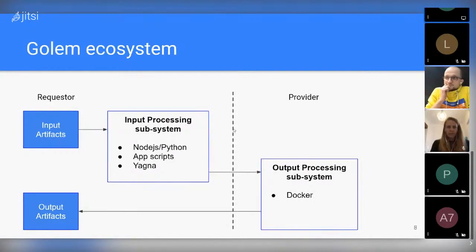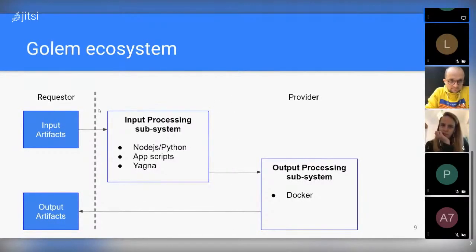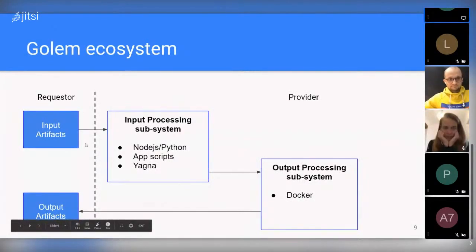Currently, this line is the boundary of the requester, and what we try to do is move this line to the left, and see if we can make this input processing subsystem also part of the provider. When we do that, there is a lot of scope in the apps' reusability, such that users who are not app designers can also use the apps, not just app designers. Even the apps can be used by anyone, and these parts can even be hosted as a separate UI.